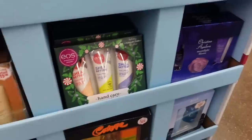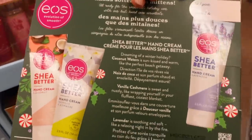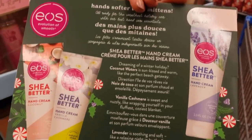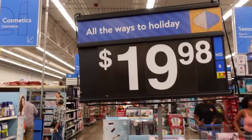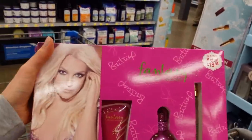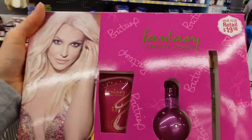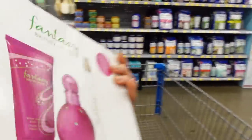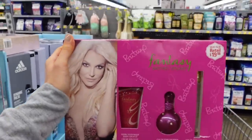How much is this holiday collection? They don't say. You get vanilla cashmere, lavender, and coconut waters. Ew. $19.98. $20? Well, inflation station. Pink sugar. Britney Spears fantasy. I wonder if she's getting reimbursed. I wonder who's getting money from the sales of this. Hopefully it's her. Or hopefully she's getting some of it. That bottle is cute. I wonder what this smells like.